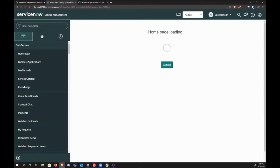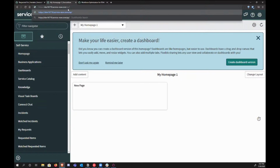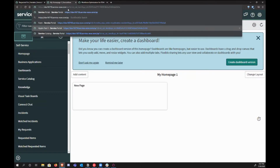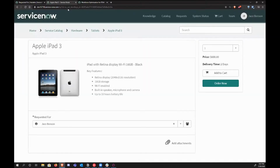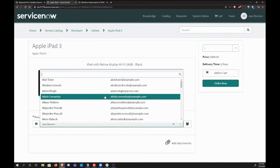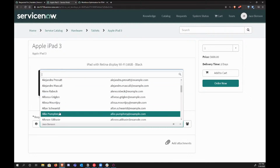I'm going to caveat this with, this only works in Service Portal right now. Yeah, but if you're not in Service Portal, then I'm sorry. Like, we can't be friends. Right. So the requested for variable is like a reference variable. It looks just like it. It works just like it. I have mine with a reference qualifier. Name has to start with A because why not?